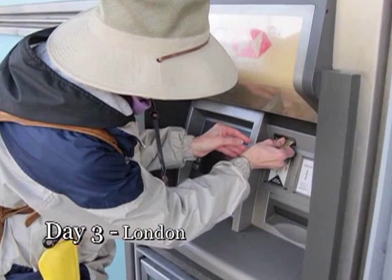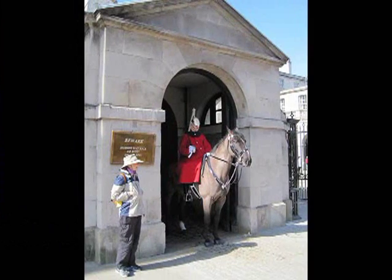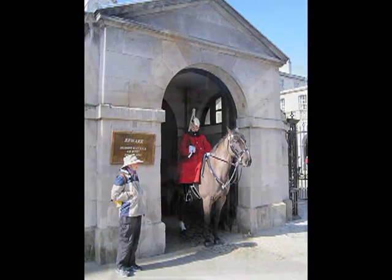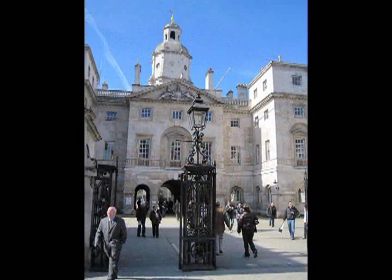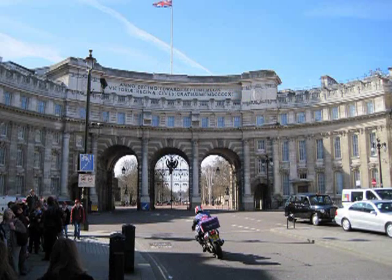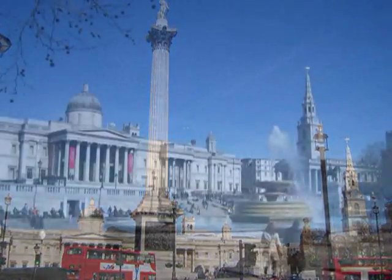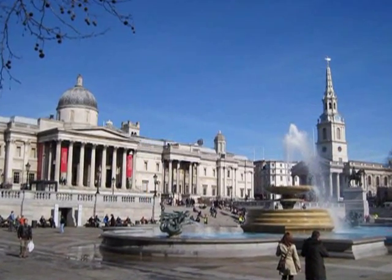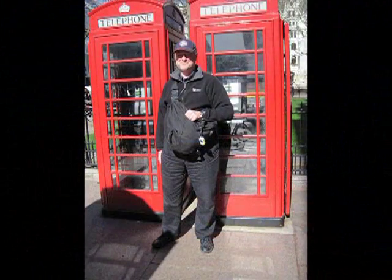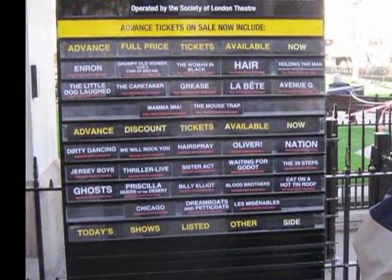First, hit the ATM, then take a bus uptown to see the Horse Guards. Back through Trafalgar Square, past the National Gallery, and some cool phone booths. Then we find the Discount Ticket Outlet. Live theater tonight.